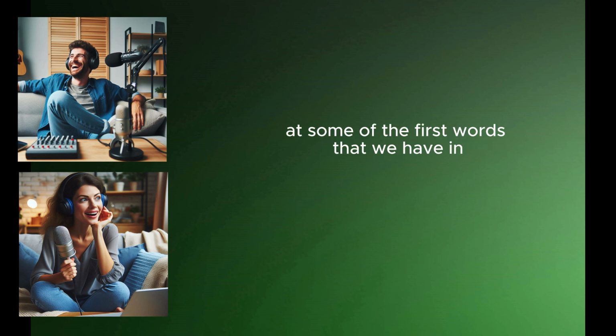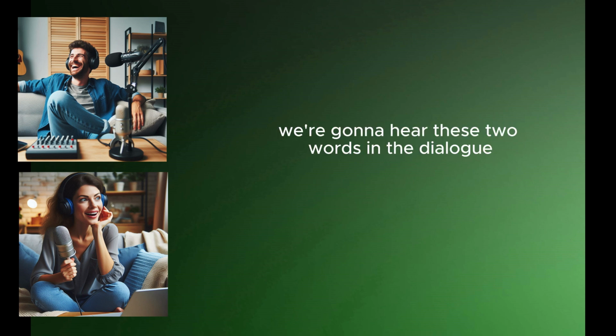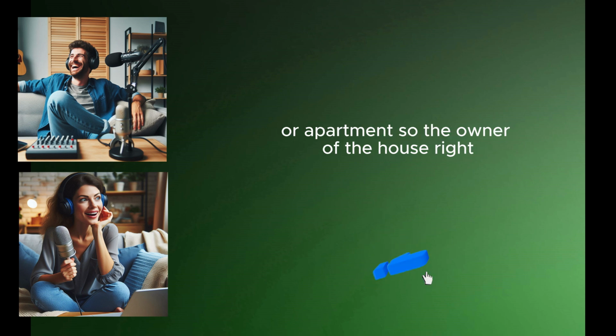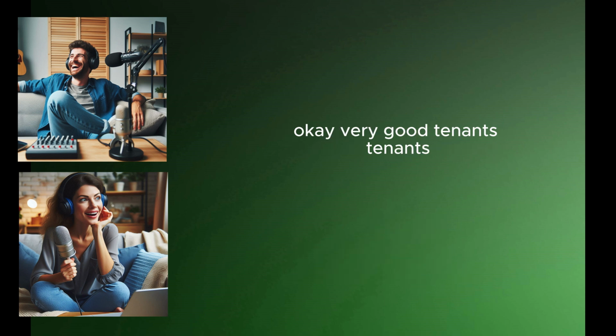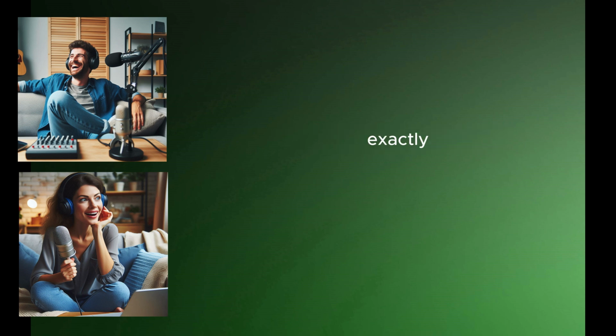Why don't we take a look at some of the first words that we have in vocabulary preview? We're going to hear these two words in the dialogue. The first one is landlord. All right. So who is a landlord? Well, it's pretty simple. A landlord is the person who owns the house, or apartment. And a landlord rents out the apartment to the tenants. So the tenants are the people that are renting the apartment or house. Two important words that we'll find in the dialogue, tenants and landlord.